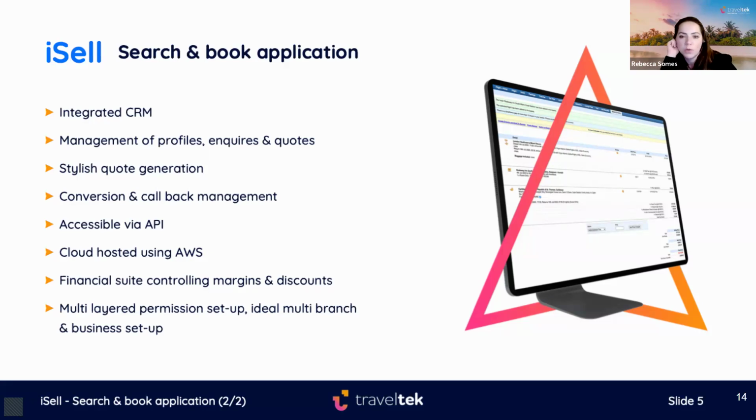So we have one around connectivity. Can travel tech connect to the cruise lines in any geographical market? Okay, that's a really interesting question. So technically, yes. Think of us really as a GDS for cruise. So we have a direct connection to cruise lines for all markets.